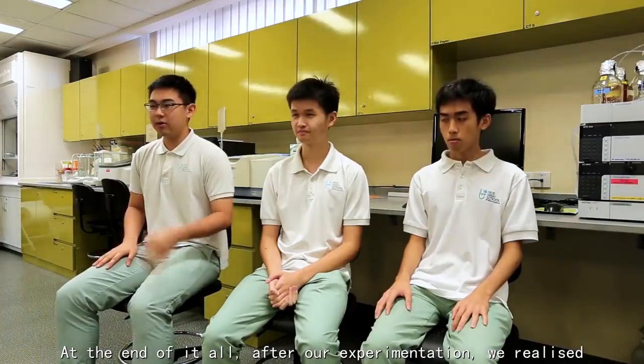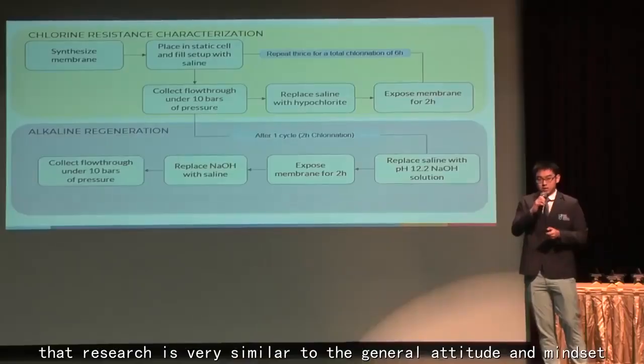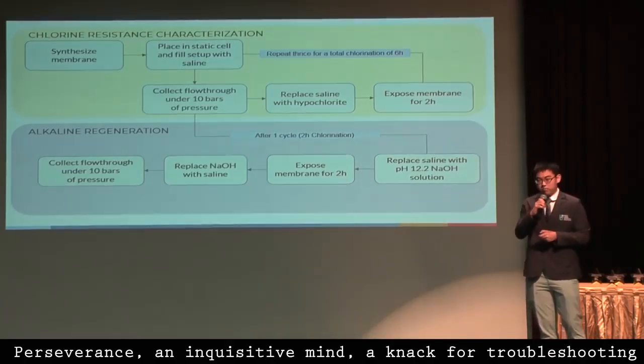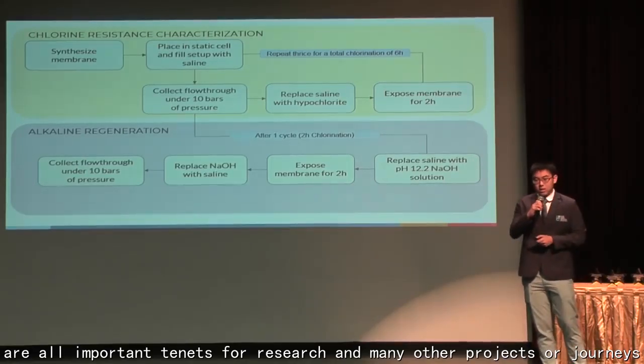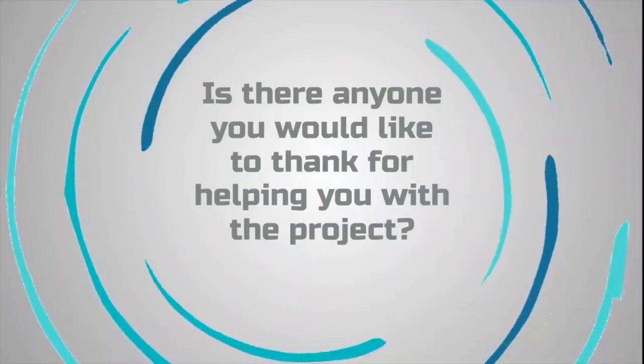At the end of it all, after our experimentation, we realized that research is very similar to the general attitude and mindsets that we require in many things in our lives. Perseverance, an inquisitive mind, and the knack for troubleshooting are all important tenets from research and many other projects or journeys that we will embark on in our lives in the future.